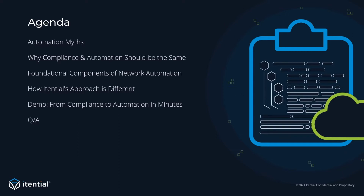So the agenda for today. First thing we're going to talk about is the set of automation myths and why they're myths. And we're going to demystify some of these for you. We're going to talk about why compliance and automation should be part of the same solution. We're going to talk about the foundational components of a network automation solution that covers both compliance and automation. We're going to talk about how Itential's approach to both compliance and automation is different.